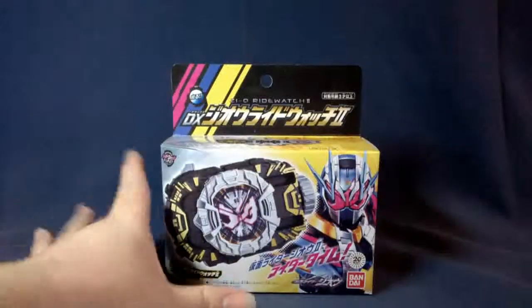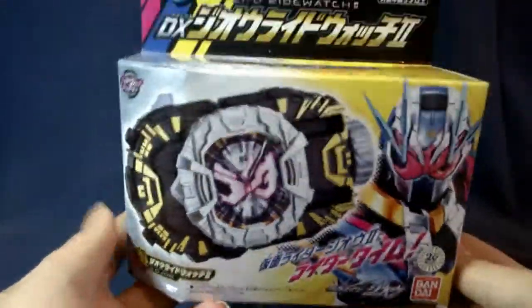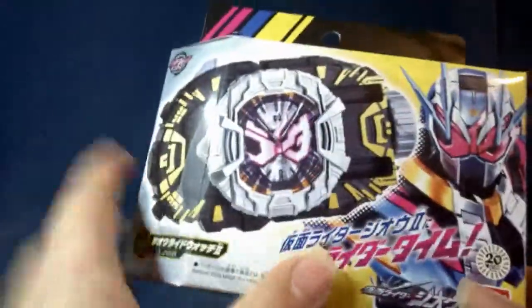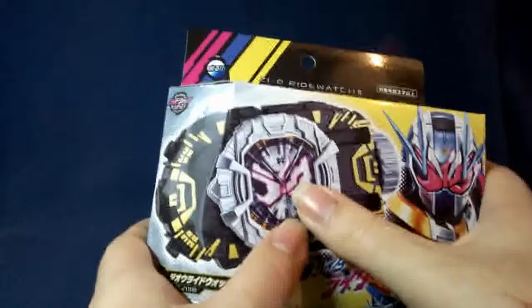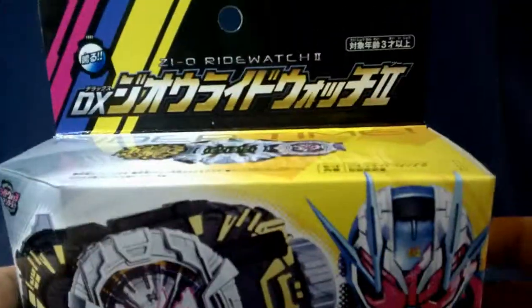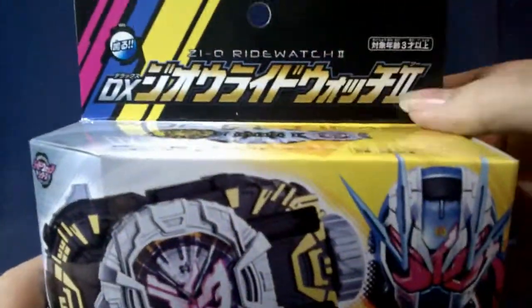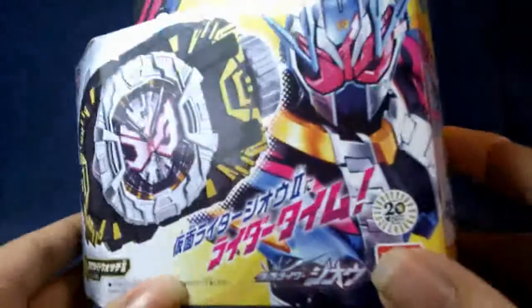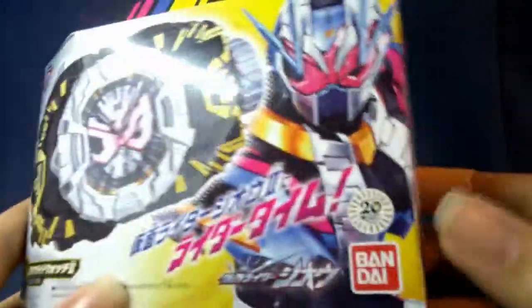from Kamen Rider Geo, the newest power-up item in his arsenal. This is an awesome Ridewatch. I thought it was a bit weird, the way it looked in earlier scans, but then I found out you actually separate it into two Ridewatches, which makes sense, because he's number 2. Geo Ridewatch 2, Roman numerals 2, so it makes so much sense. It's so awesome. Look at that form.